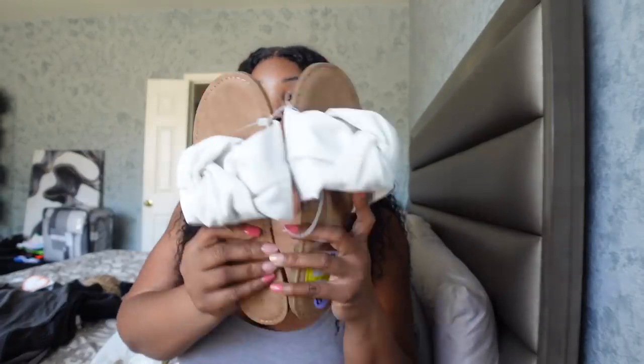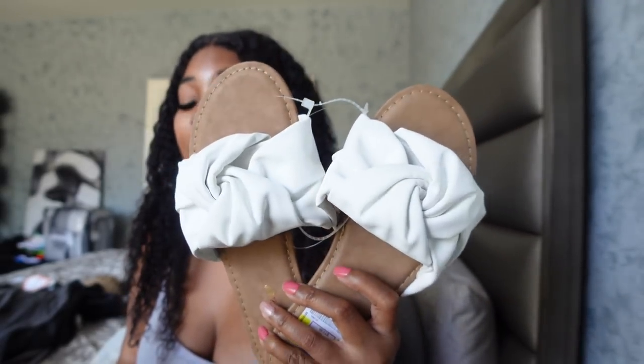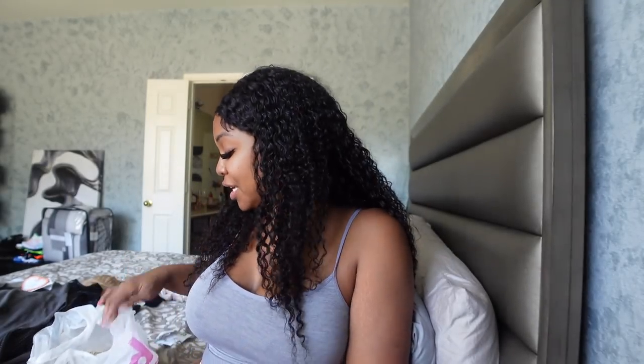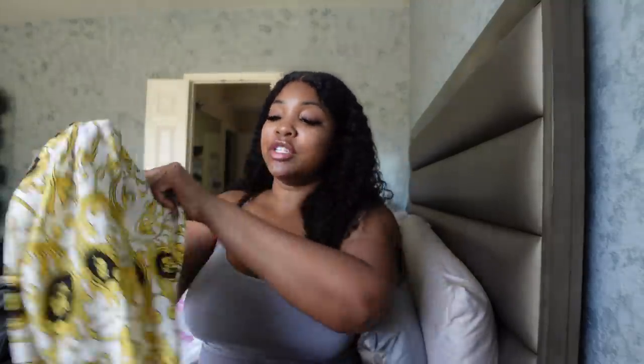Then I did buy those white sandals. The ones that I told you guys I did not need. Because I have plenty of white sandals that I hardly wear. I bought them. They were $7.99. They looked so cute on my feet that I was like, let me just get them. And if I really don't need them, then I'll take them back. It's only $8. Then I got this Versace-inspired shirt. Y'all know I love a crop shirt that you can just tie up in the front.